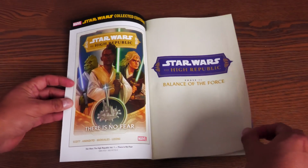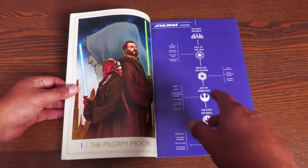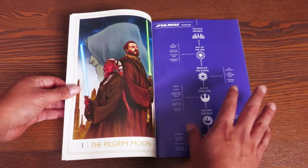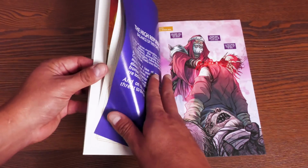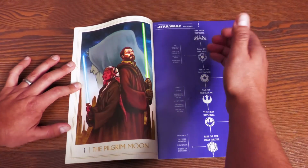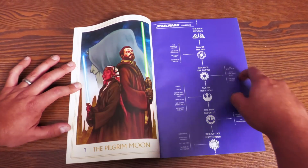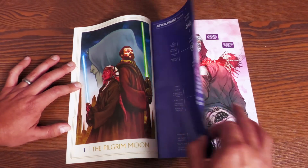Interesting enough, this takes place 150 years before the event of The High Republic Phase 1. So instead of moving forward, they're moving back and introducing us to new characters. Some of the settings are very similar or the same. They kind of give you a little bit of the backup story. I do love this right here. The Star Wars timeline is just awesome. High Republic, Fall of the Jedi, Reign of the Empire, Age of Rebellion, New Republic, and Rise of the First Order. And of course, where each of the movies and TV shows fall in. Love that they're doing that.